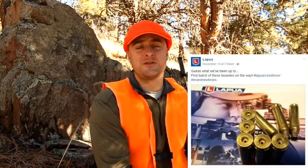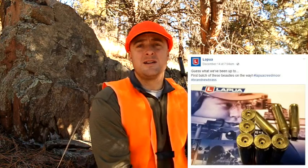So now with Lapua offering 6.5 Creedmoor brass, that takes away one of the big negatives that a lot of people have had. A lot of people, especially in the precision rifle community, have not been that impressed with Hornady brass. Some people use it, and those shooting 6.5 Creedmoor have not had a lot of choice. You could use maybe Norma or Nosler, but that's going to be at a lot higher price point. So a lot of the shooters have used the Hornady brass, but they've only gotten a few loadings out of it, and they haven't been real happy with it.